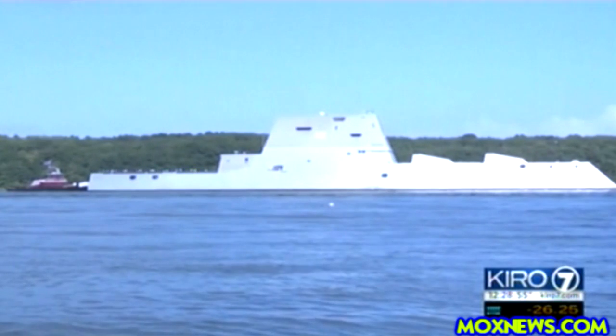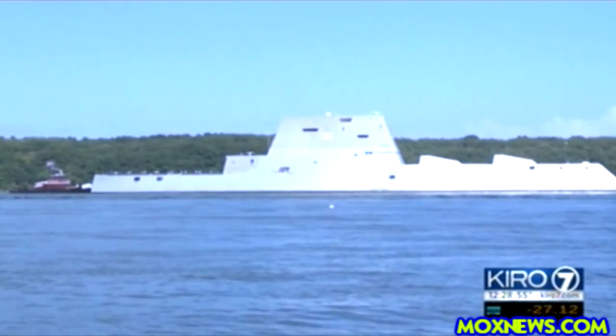The Zumwalt is a battleship for the 21st century, designed, says Ron O'Rourke of the Congressional Research Service, to strike targets in a country like North Korea. With their guns, they could reach in from either side of the peninsula pretty far in to cover a large portion of the territory of the peninsula.